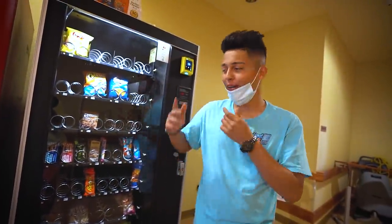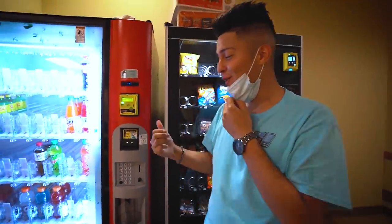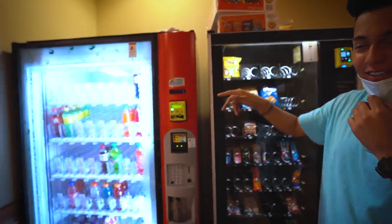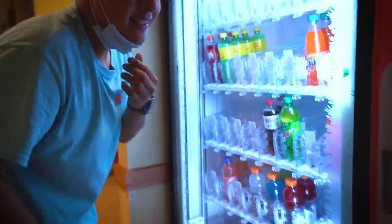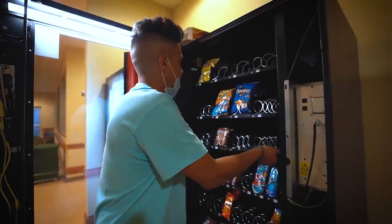All right, so here we are. We got the snack machine, the drink machine, and right off the bat, you can see already how empty these two machines really are. Especially the drink machine. I actually feel bad at this point because this is bad.